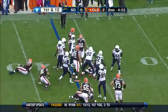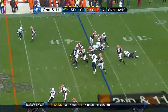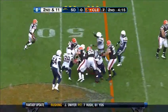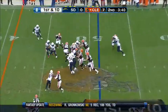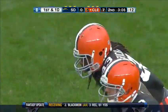There's Richardson on first down. This is 2nd and 11. Richardson dancing through that San Diego defense, taking on a tackler. Big Richardson is until you stand next to him. This is 1st and 10. Richardson running downhill now. Inside team rushes.